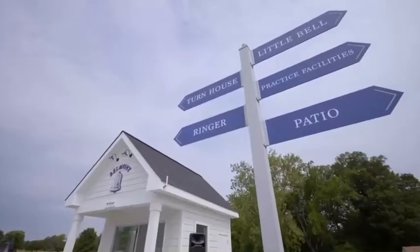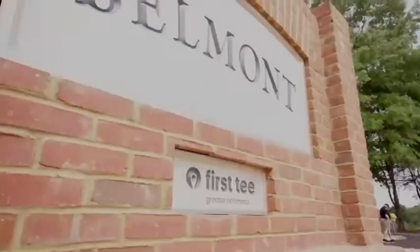We basically have a 9-hole course across the road. You have a 3-hole course over here, a 6-hole short course, a par 3 course, and a driving range. Welcome to the new Belmont. Thank you all for being here.